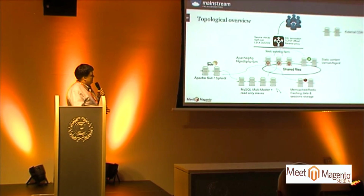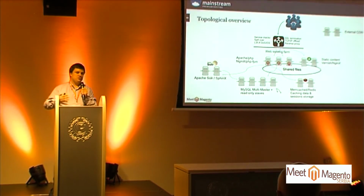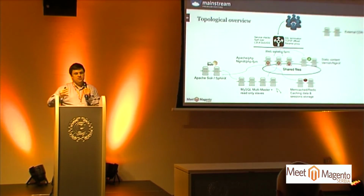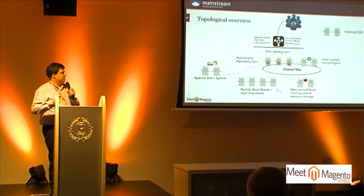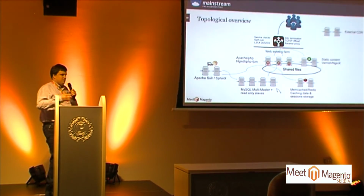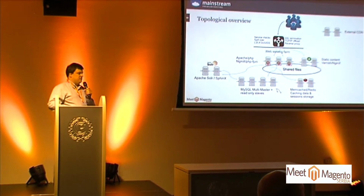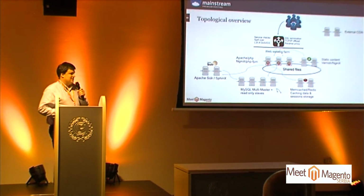Also, we can have as many read-only MySQL slaves as we want in order to enhance and improve reading capabilities. It depends highly on how the application is actually developed and engineered. If you are caching a lot, then it's fine to have just two masters. But if you are reading a lot from the MySQL layer, then having more read-only slaves is very much needed.